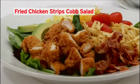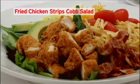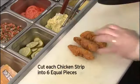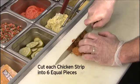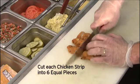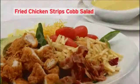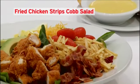Our popular prime rib Cobb salad is already available with grilled chicken, so we're adding a fried chicken version to go along with it. If a guest selects fried chicken strips, use 3 chicken strips in place of prime rib. Cut each chicken strip into 6 equal pieces. Follow all of the other portions and procedures to make the salad.